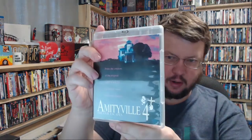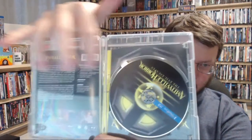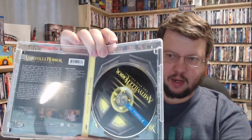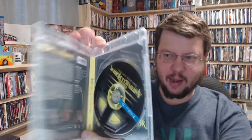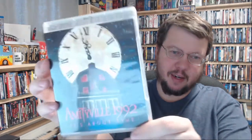Inside here you have Amityville Part 4, The Evil Escapes. They also did special artwork for each one of these films, so it was their own custom. I like the original artwork a little bit better, so I left that showing. There's the back. The next was Amityville 1992.